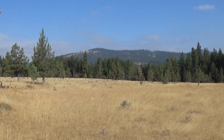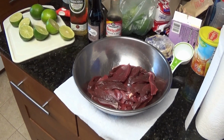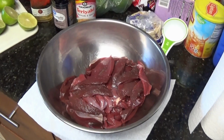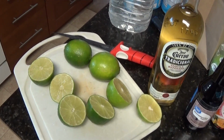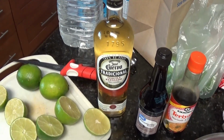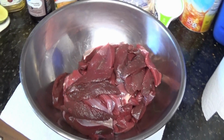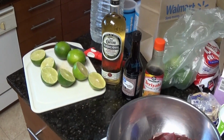Decisions, decisions. We're going to make up a batch of jerky. We got some jerky slices. We're going to use a marinade we call the margarita for obvious reasons. Squeezed lime, tequila, and a little bit of dark sauce, whichever one you prefer. Mix it in, let it sit overnight, and then throw it on the smoker.